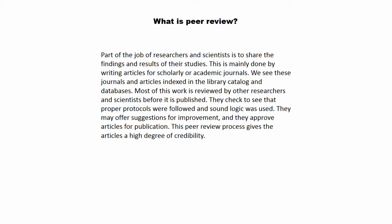What is peer review? Part of the job of researchers and scientists is to share the findings and results of their studies. This is mainly done by writing articles for scholarly or academic journals. We see these journals and articles indexed in the library catalog and databases. Most of this work is reviewed by other researchers and scientists before it is published. They check to see that the proper research protocols were followed and that sound logic was used. They may offer suggestions for improvement, and they improve articles before publication. This peer review process gives these articles a high degree of credibility.